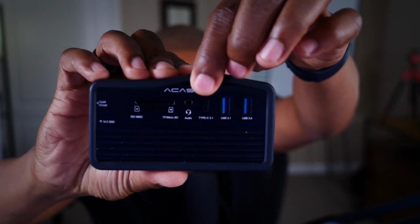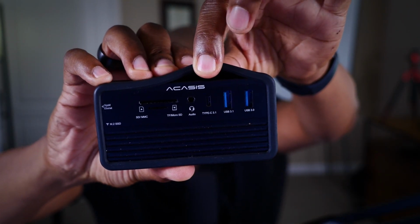It's got a little rubber housing on it. It's called an Acasis. This is a 10-in-1 hub for, you can plug it basically into a USB-C device like an iPad. And the cool thing about this hub is it's got USB 3.1. And I know folks that are listening to this, we're off in the weeds now. We're not talking about the iPhone. We're talking about things surrounding the iOS ecosystem. And this is one of them.